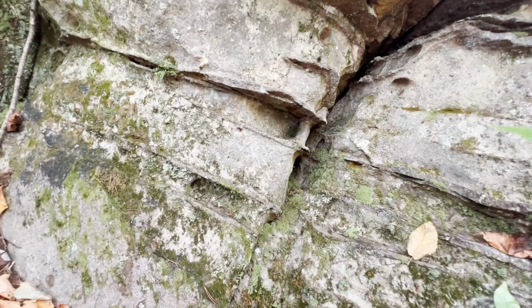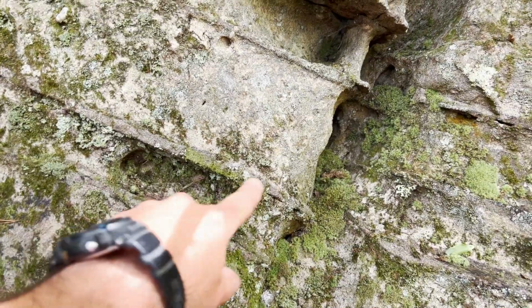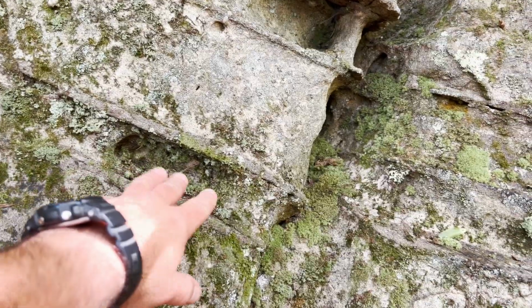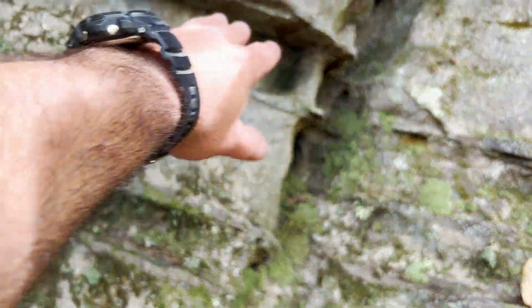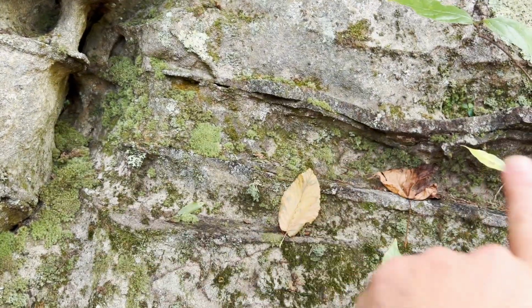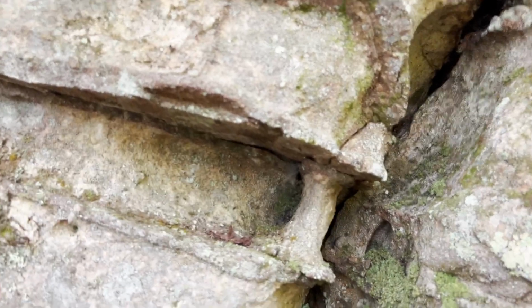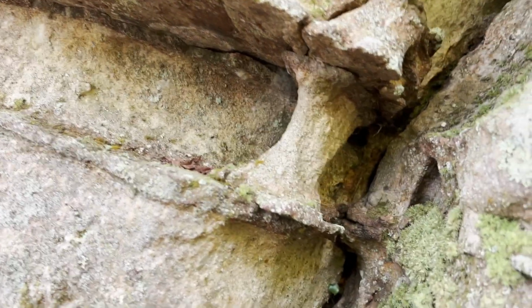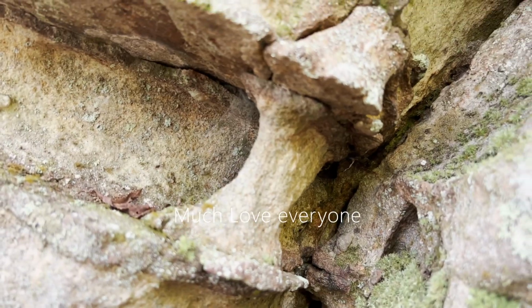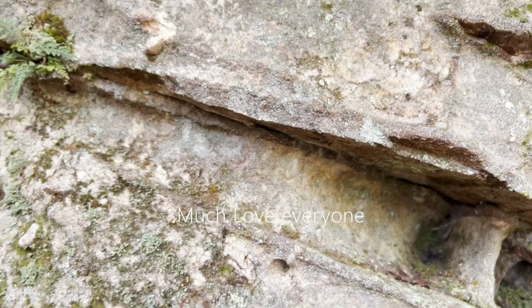Check it out. Look at this. This is most likely brick in here. Structure lines. Cooked out right there. Cooked out.